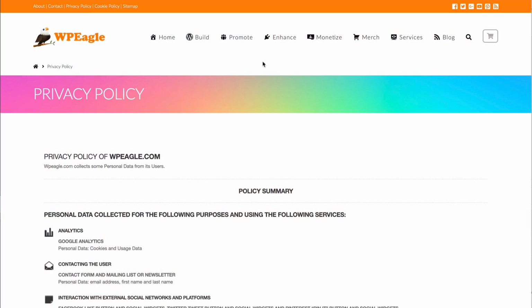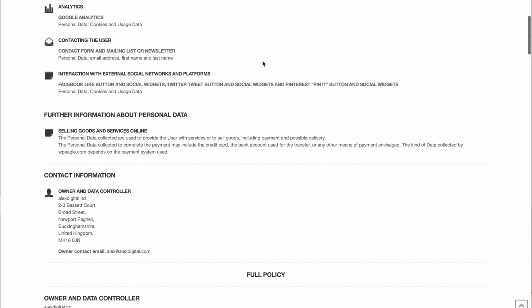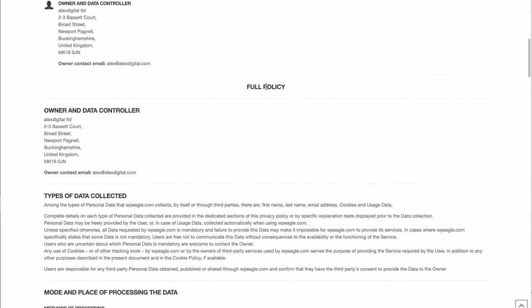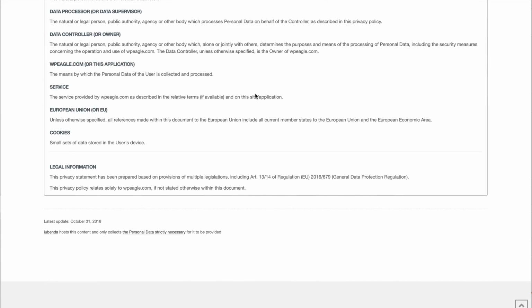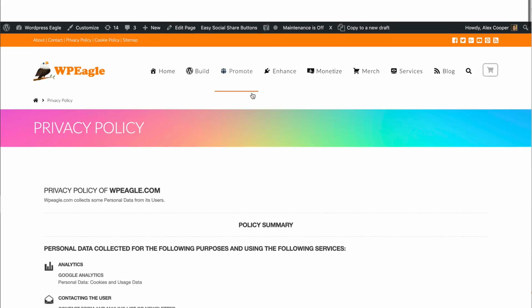If you're not running a privacy policy or a cookie policy on your site, then you really should, especially if you're in Europe, because those bureaucrats in Europe, they love coming up with laws where you need to add all this stuff to your site just to stay legal. So yeah, go check out those videos if you haven't got a privacy policy or cookie policy.